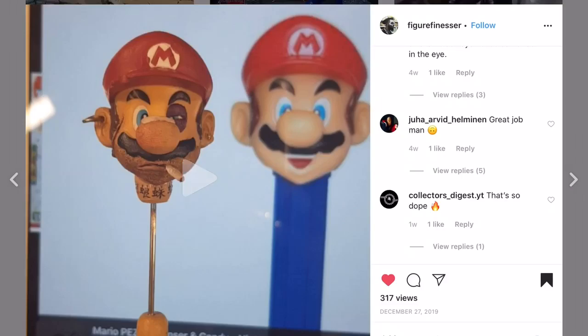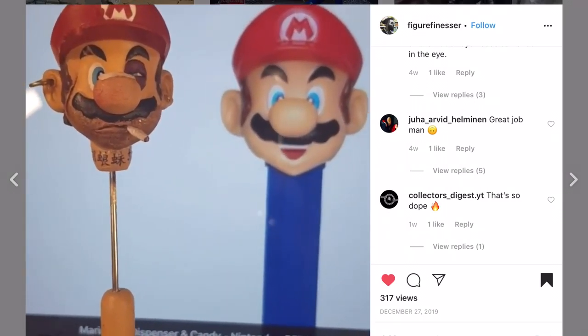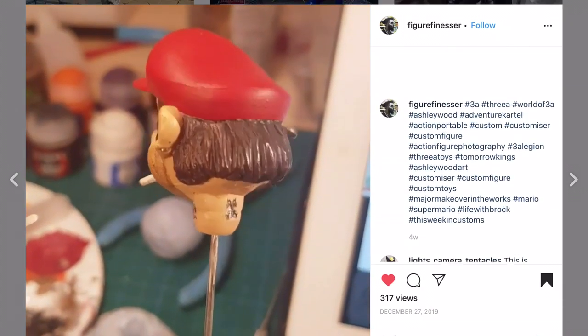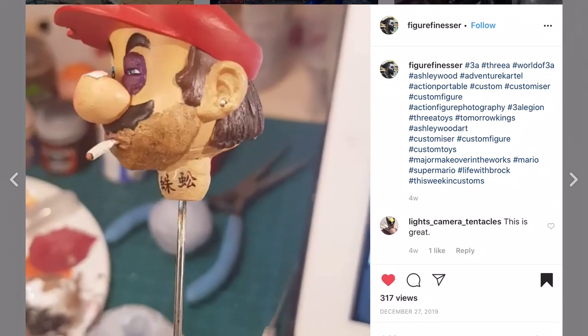All right, speaking of Mario, here we have Figure Finesser. Check it out. I think this bloke is from England, and he's taken that head and he's made a down and out Mario. What are you calling this guy? I have no idea, but this is a pretty good look. Dig that, what you did with that head.